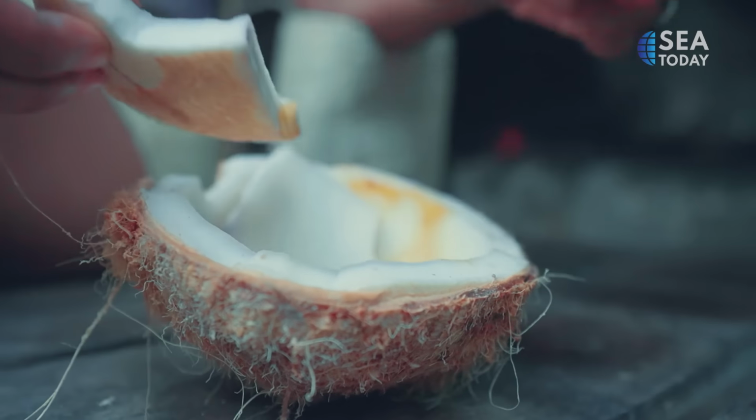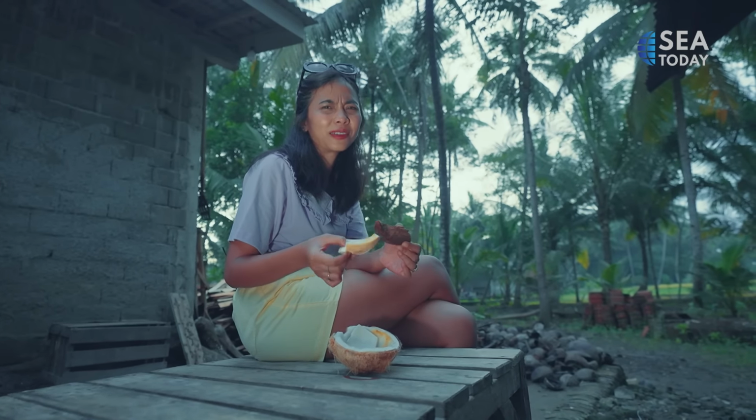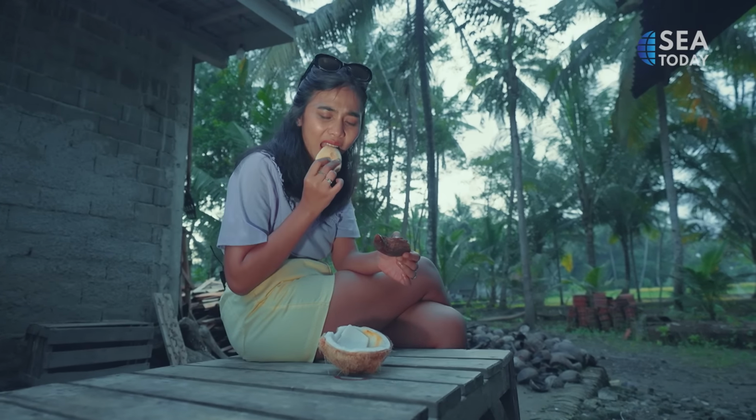Coconut sugar and coconut. So I heard that this is what children eat as a snack or something, compared to candy, I guess.